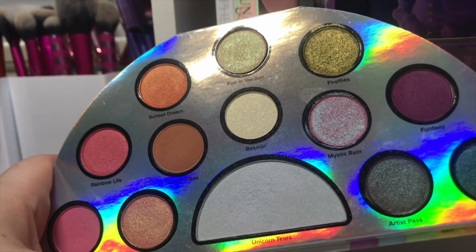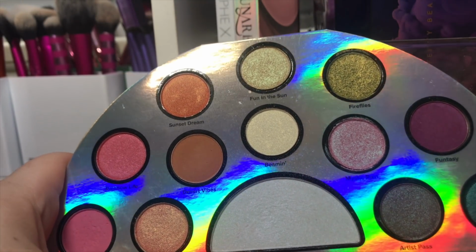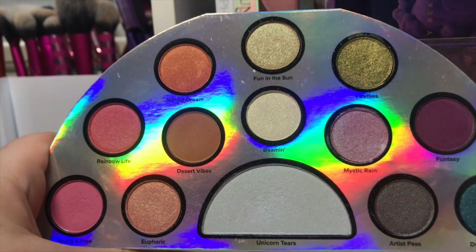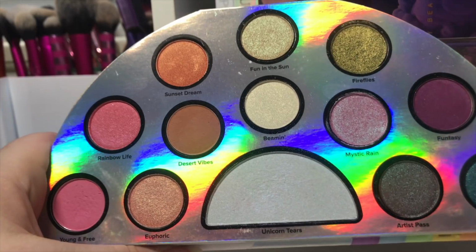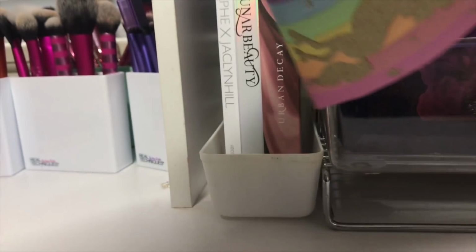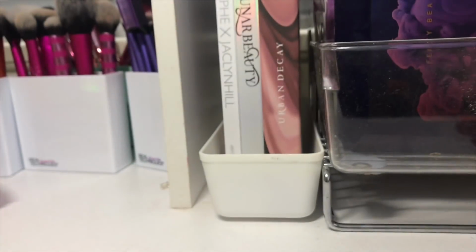to dip into it, I have to dip into it for a shimmer shade, and I just honestly forget that I have it because there's a lot of palettes that have mattes and shimmers that I can create a full look with. So I do really, really love this palette. It's an amazing formula, just like the rest of Too Faced palettes. But yeah, it is hard to remember that I have this one.